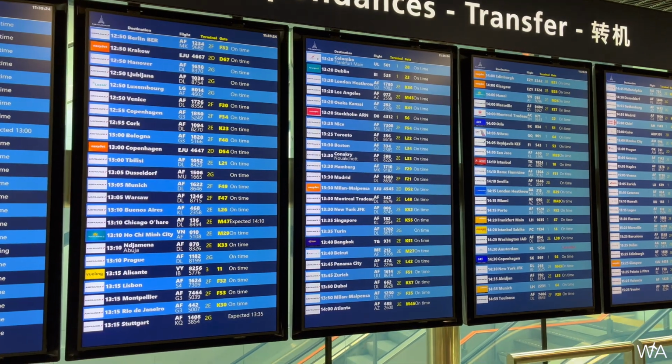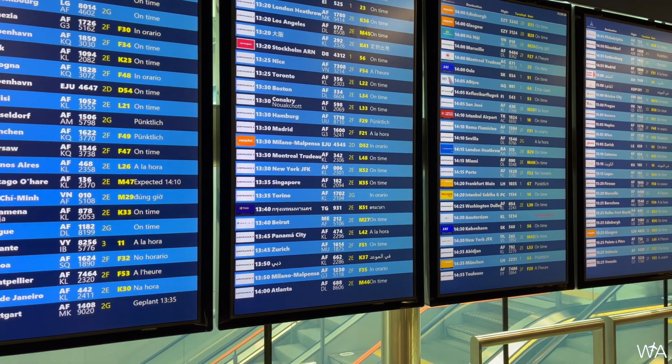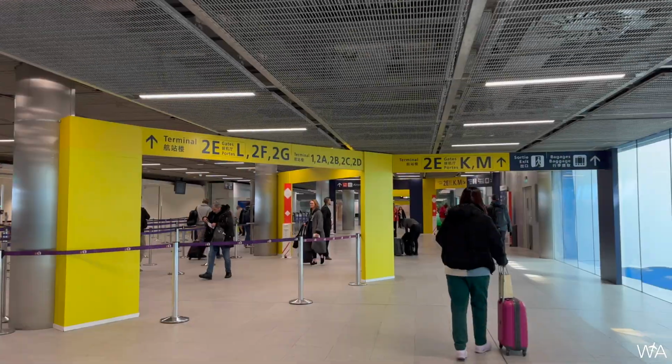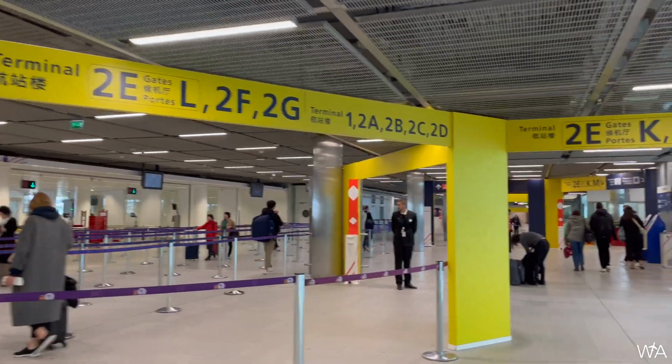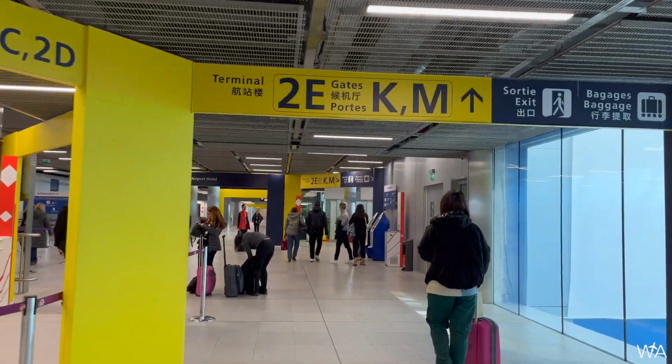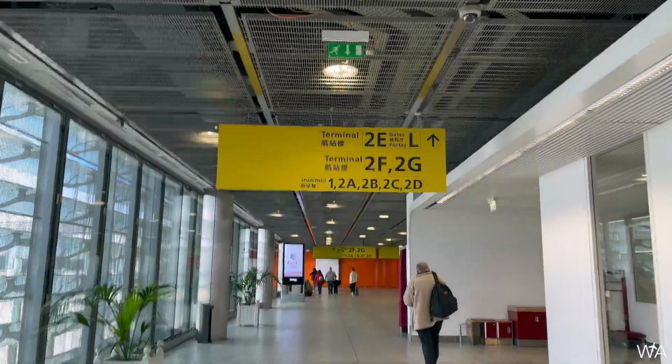I've just arrived at Paris Charles de Gaulle Airport on a Hop Air France flight from Dublin, and I have 2 hours before my flight to Montreal departs. Taking a look at the flight connections board, my flight to Montreal is Air France Flight 342, scheduled for departure from gate L48 at 1:30 p.m.